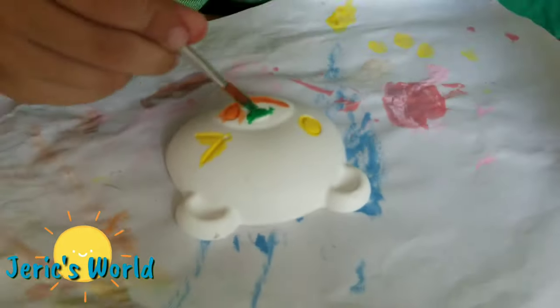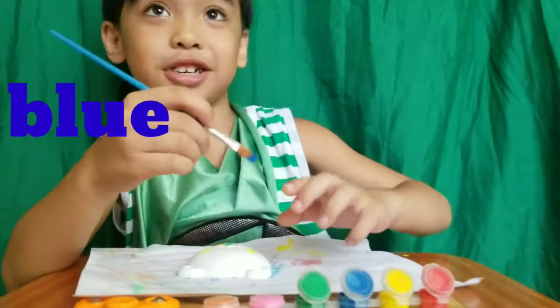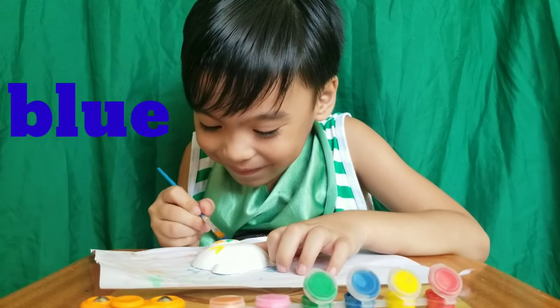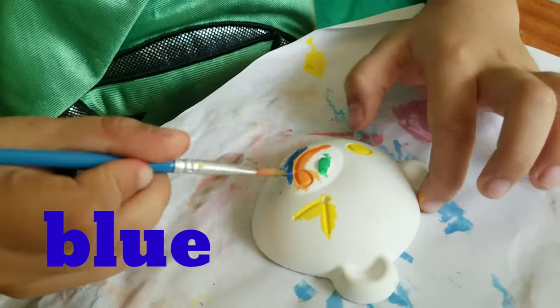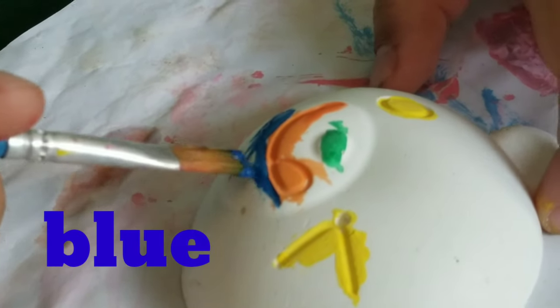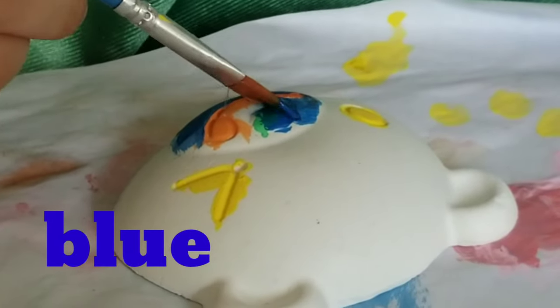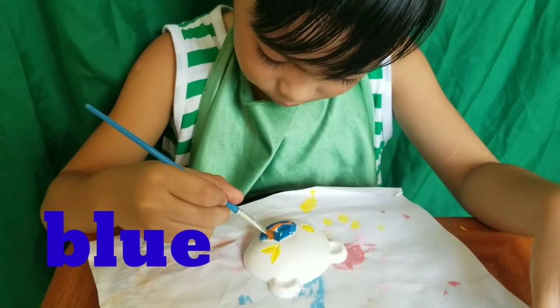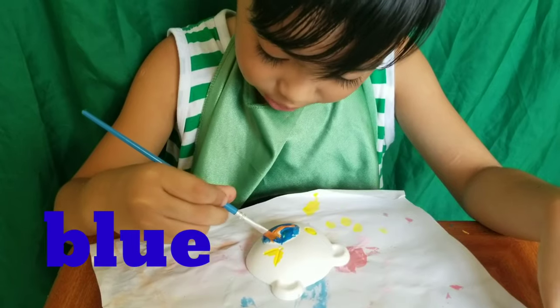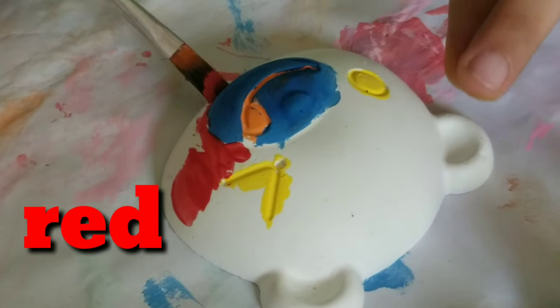It looks like a Monday. Next is blue. Just a little bit. Have a mustache. No, I don't like mustache. When I'm old, I just want mustache. Let's cover it. Now, let that dry. So, when we dry it, we're done. Oops. Next one. Oh, this is perfect. This won't be perfect. This is more perfect.